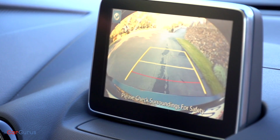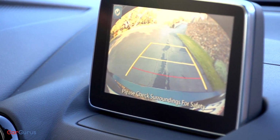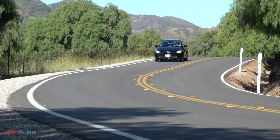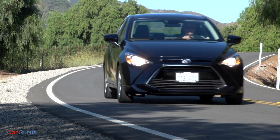Toyota does include both a reversing camera and a low-speed automatic emergency braking system as standard equipment. These features add a layer of preventative safety to the Yaris IA, which supplies impressive crash protection in the form of a 5-star rating from the federal government and a top safety pick rating from the Insurance Institute for Highway Safety. Considering that this car weighs just 2,400 pounds, depending on your transmission choice, those ratings are especially important.